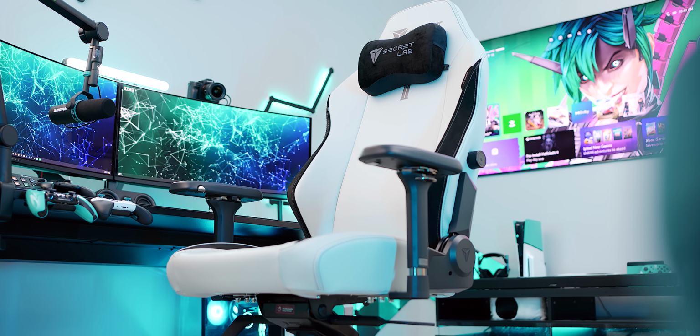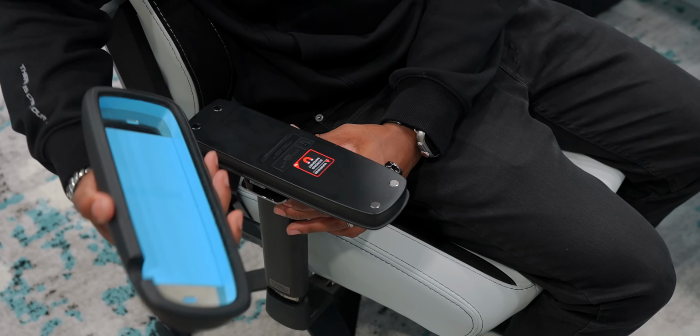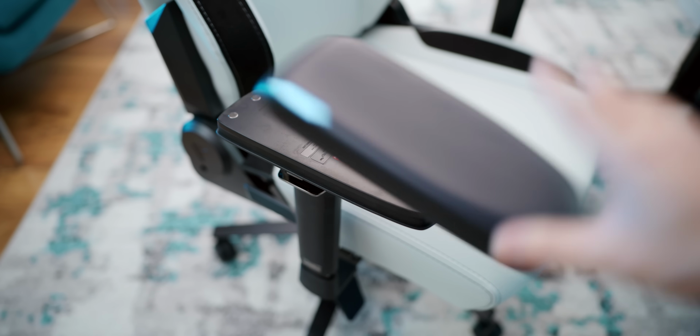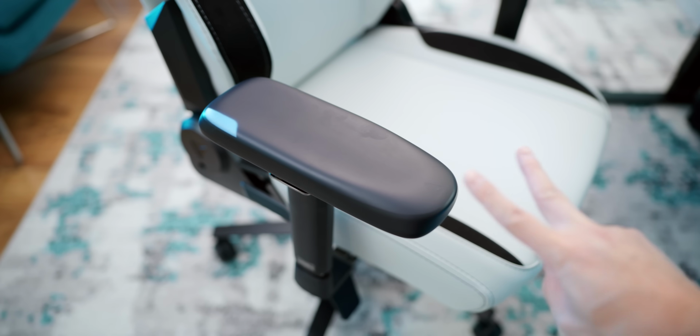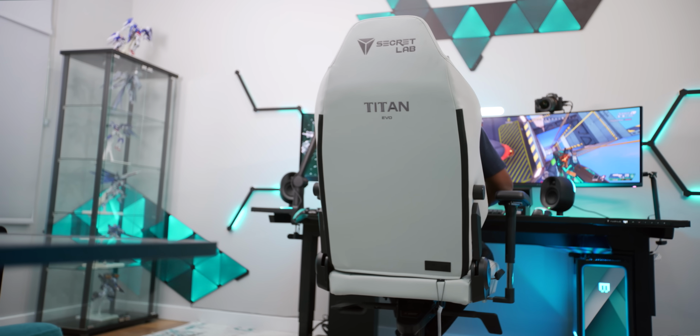And I love how you can customize these as well. Like, you can move the armrest around. I believe you can even take off this top, and they have other options out there. It uses magnets and whatnot to hold on to everything. It is super, super comfortable. I'm a huge fan of this.